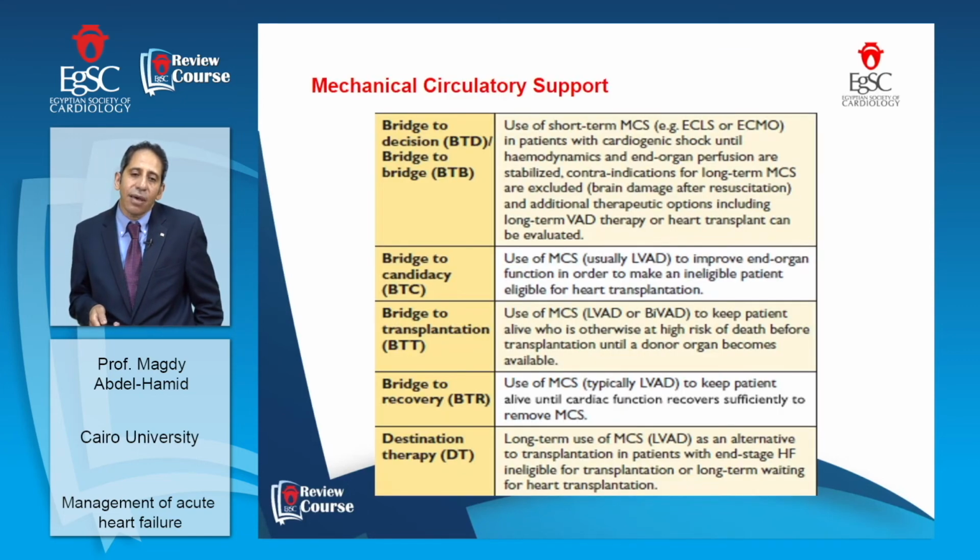What about device therapy or mechanical circulatory support, which is considered also a therapeutic option in patients with acute heart failure? Bridge to decision and bridge to bridge in patients: the use of short-term mechanical circulatory support like ECMO or extracorporeal life support in patients with cardiogenic shock until hemodynamics and end organ perfusion are stabilized. Bridge to candidacy: the use of MCS, LVAD, left ventricular assist devices, to improve end organ function in order to make the ineligible patients eligible for heart transplantation.